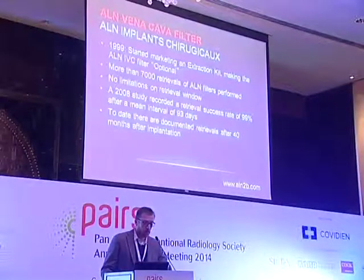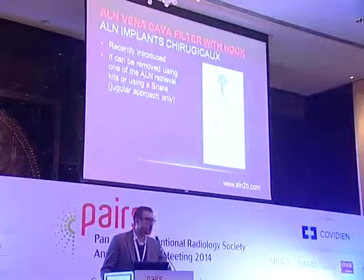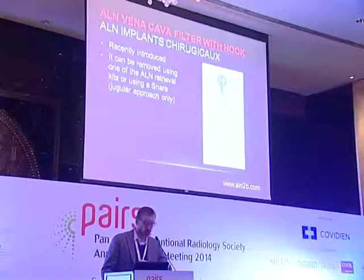The newest addition or modification is that they recently added a hook, a cranial hook, to the filter, so now it can be retrieved using the extraction kit or a typical snare.